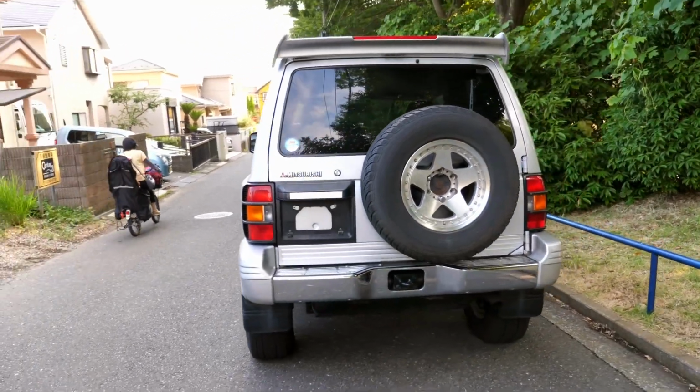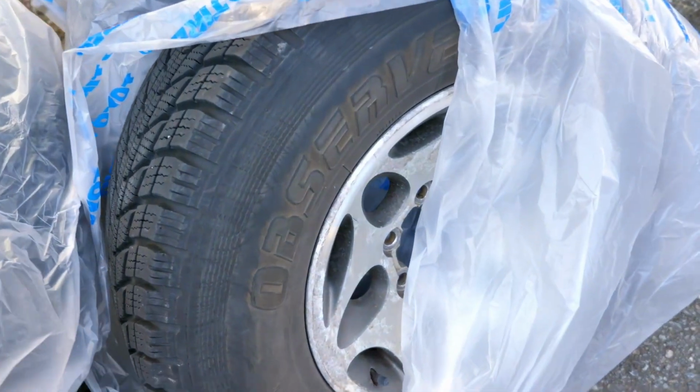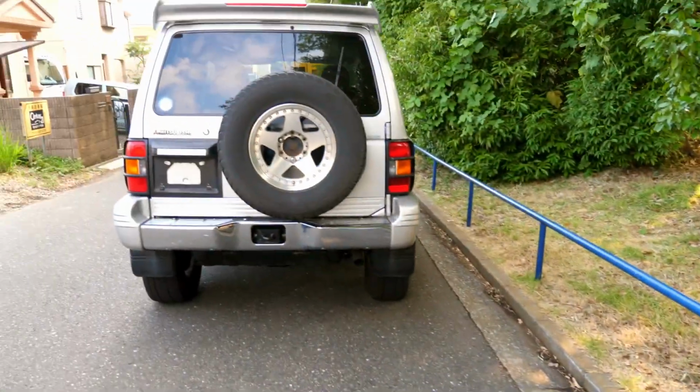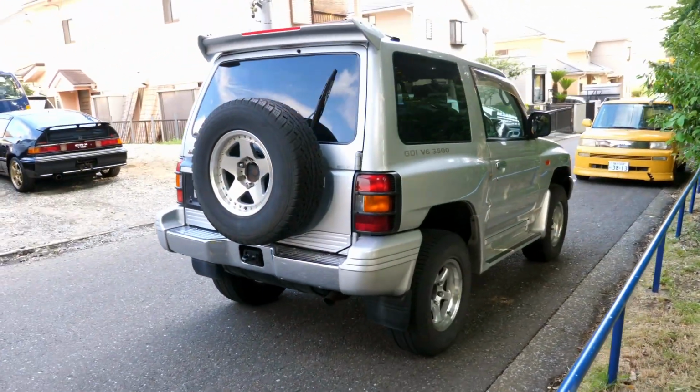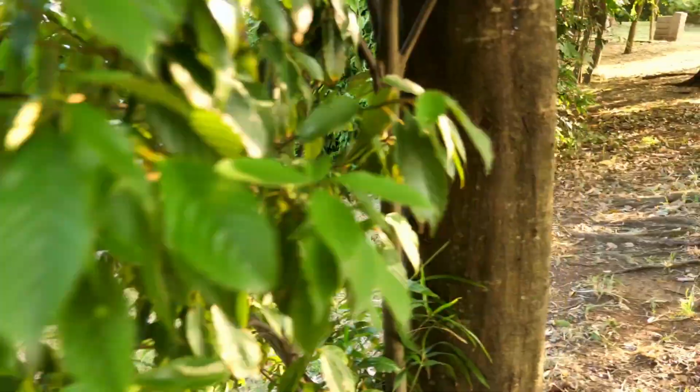Okay, spare tire doesn't match the aftermarket wheels that are on the car. And then these are the winter tires that came with. There's no date on them, and you can see plenty of corrosion on it. Back to this car. Yep, it's cool. I want to have one of these and drive it in forest.